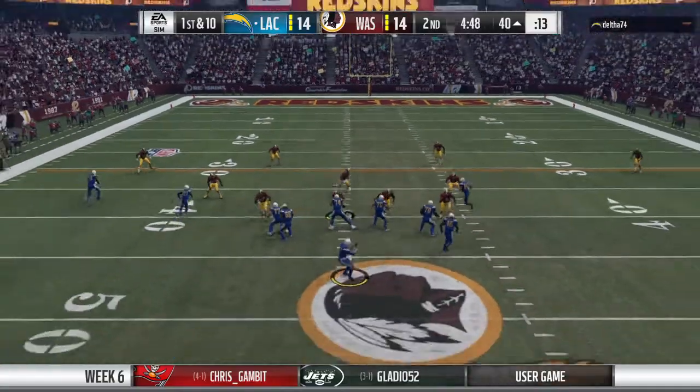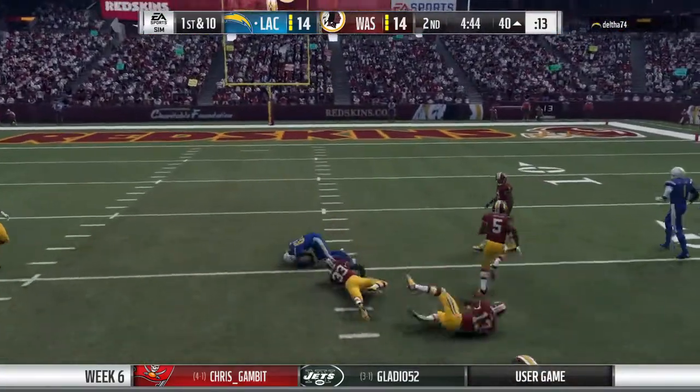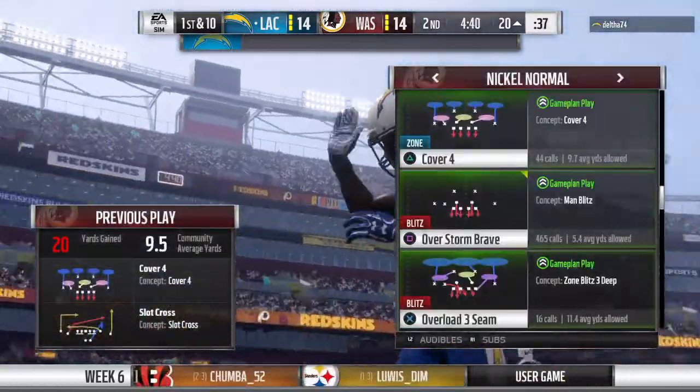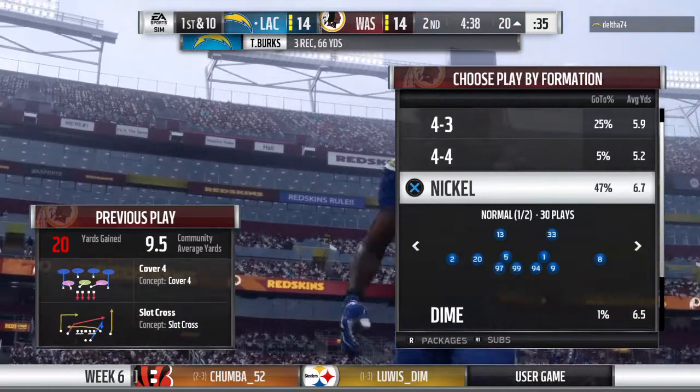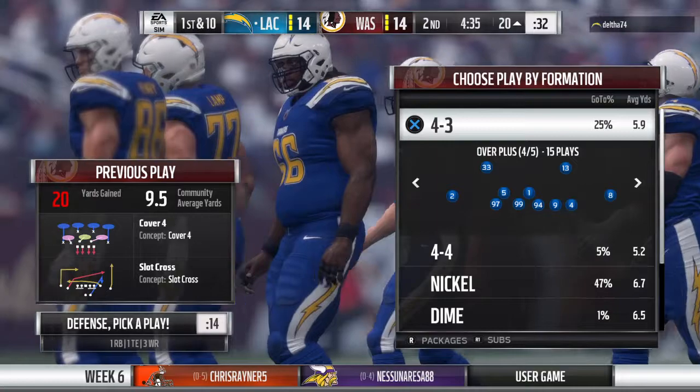Out of the gun, Goff. Wide open receiver, complete. And he's going to get this one down right to the edge of the red zone, to the chalk of the 20. Chewing up big yardage. Another nice gain there. This one goes for 20.